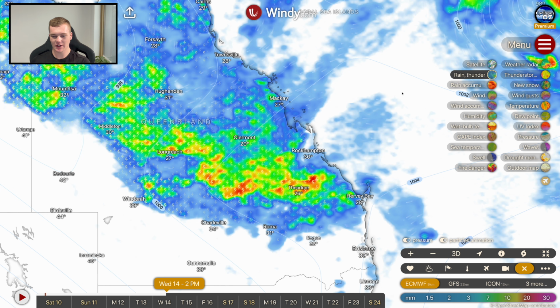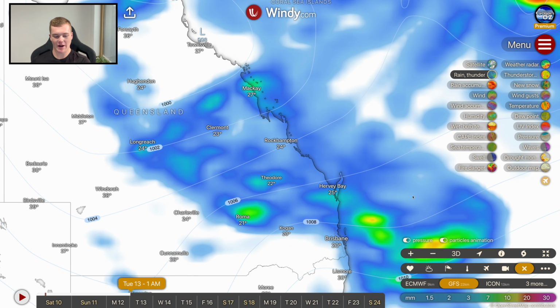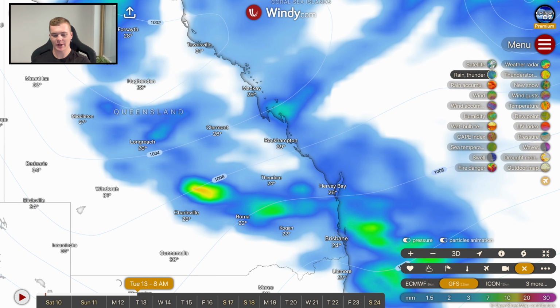But lots of shower and thunderstorm activity possible into the central coast of Queensland through Monday, Tuesday, and then out towards Wednesday, with some major forecast models calling for a bit of rainfall persisting in towards southeastern Queensland. I'm not overly sold on the rainfall just yet. I have made my forecast already over on Facebook.